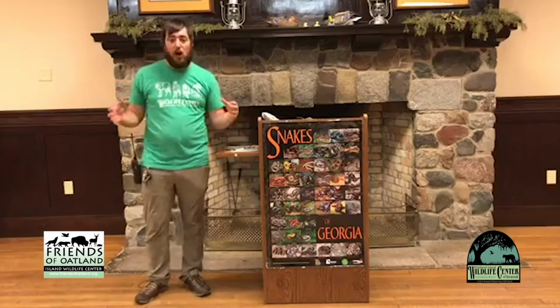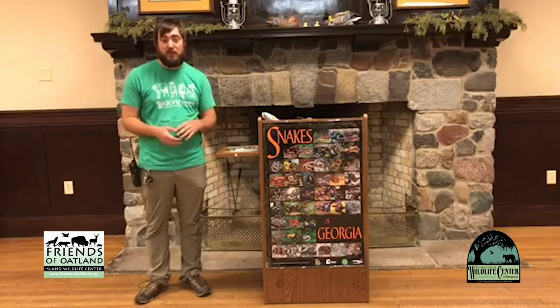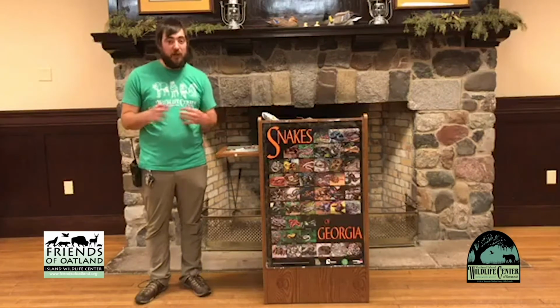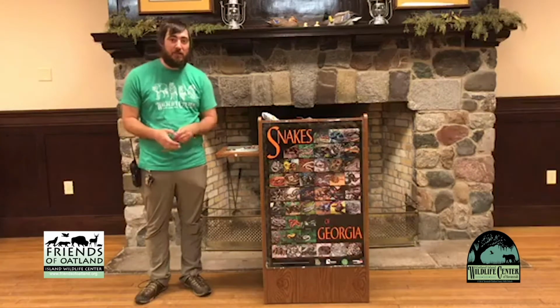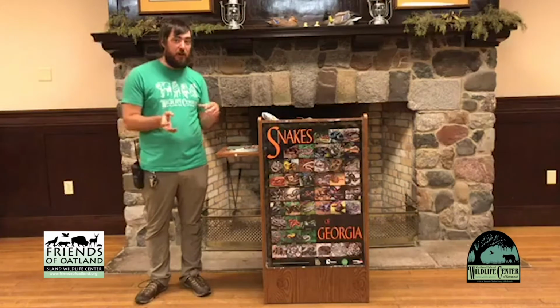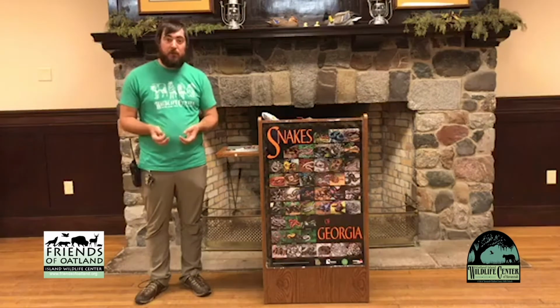So these very, very large, very deep and long burrows can be homes for many different species of animals. Up to 350 species of animals have been found using their burrows as homes or as shelter during fires, because they're in a habitat that's fire adapted, that wiregrass longleaf pine habitat. So gopher tortoises provide a shelter for these animals where they can regulate their body temperature really easily.